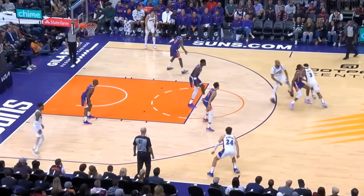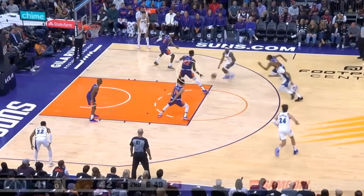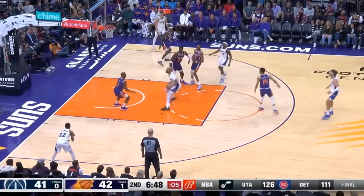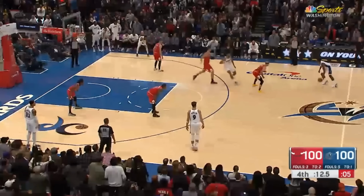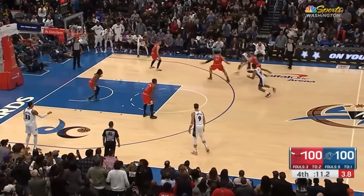This time he's going to come off the screen with a little more speed, forcing Ayton to commit to the ball, and because there's so much space in the middle of the floor, he's comfortable shoveling it to Gibson on the roll. But in tighter spaces, he will miss those higher leverage opportunities.